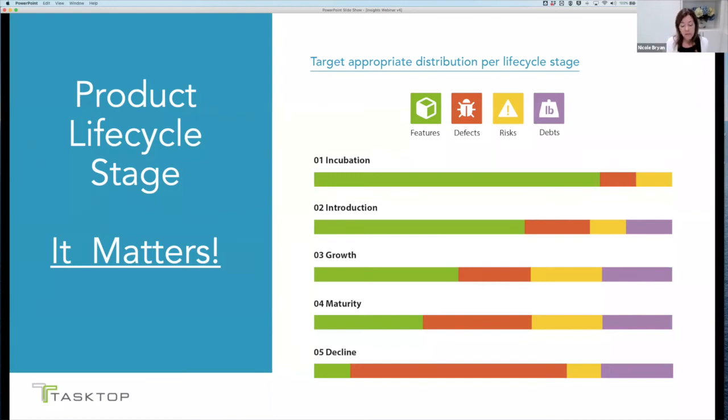And so it's really important that your product value streams and the leadership of product value streams are very consciously thinking about their flow distribution and understanding based on where they are in that product's life cycle, setting targets accordingly.